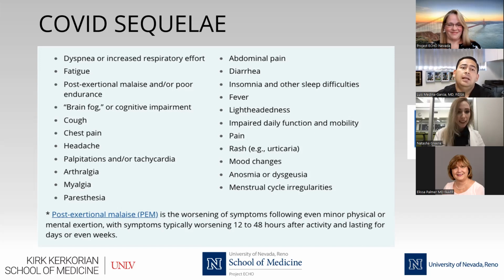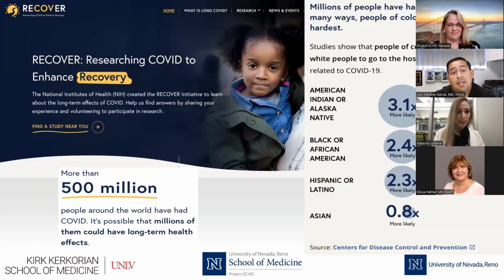Next slide. And it is still an area of little data. There's a huge void in our knowledge base of long COVID. The NIH has a huge program called the RECOVER program, which is a national program investigating the causes of long COVID and then treatments that may be effective. More than 500 million people around the world have had COVID, and millions of them will probably have long-term effects of that. In the context of the US population, American Indian and Alaska Natives are 3.1 times more likely to suffer from these issues. And that's true also for other people of color like Blacks or Hispanics. This is also more prominent in women than in men.